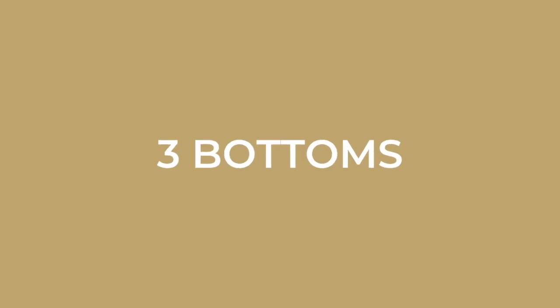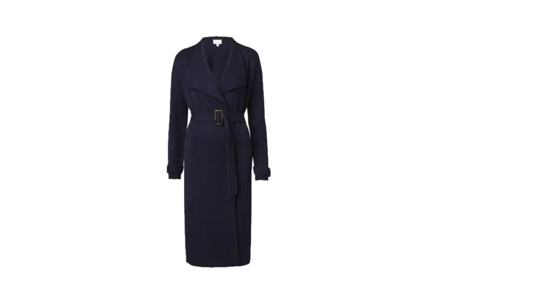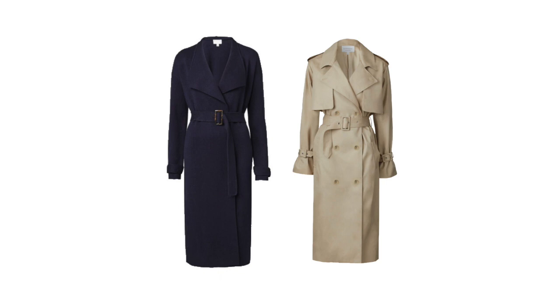I then selected 3 bottoms, which were a pair of blue high-waisted jeans, a white or cream kind of toned pair of flared jeans, which you could always substitute for just a light color pair of jeans, and then I've got a dark red midi skirt. I then chose 2 pieces of outerwear, one a navy blue long coat/cardigan, and then my classic trench coat that I featured in last week's video. Lastly, I added in 2 pairs of shoes, a brown pair of Chelsea boots, and a pair of navy blue and white sneakers.